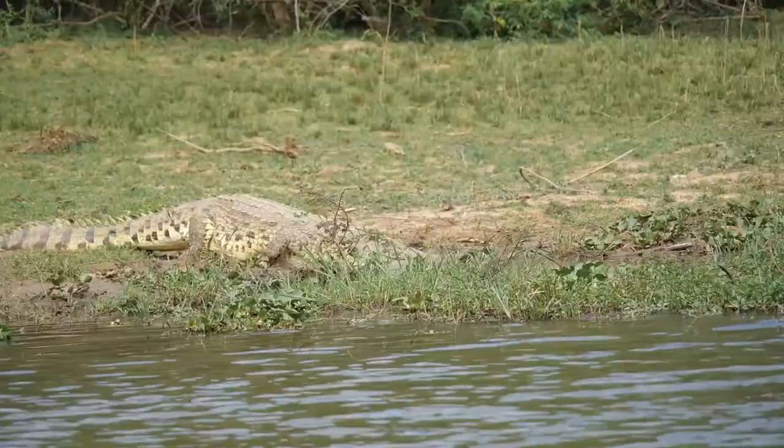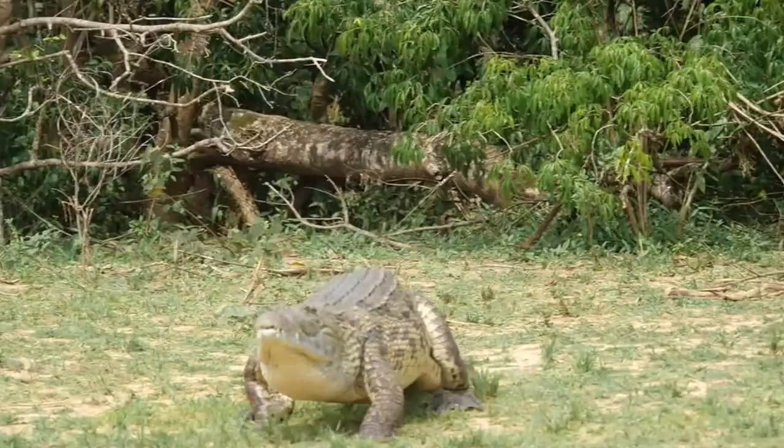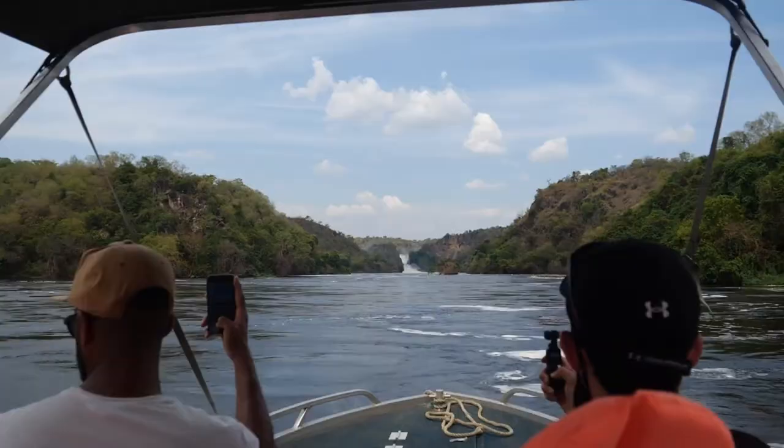Oh wow, look at it glide. Yeah, there you go. I think they're coming to us. See, they're all coming out. It's time for food. I'm very calm.